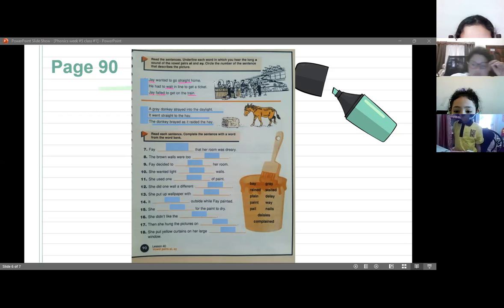Now, another instruction says, circle the number of the sentence that describes the picture. Which of the three sentences describes this picture, class? B. Letter B? He had to wait in line to get a ticket? Yes, that's right. Look at them. They are making a line. They might be waiting for a ticket at the train station. So that's going to be number two. So you circle number two.